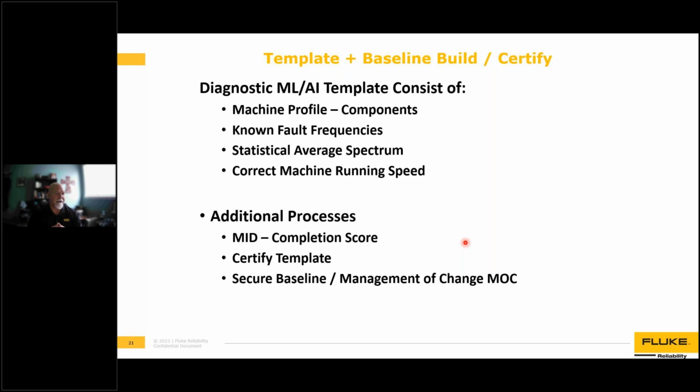Instead, we take the approach of telling the template or the MID everything that we can possibly know about the machine from a synchronous standpoint. If we tell it the number of pump vanes, the number of motor bars, the number of gear teeth in a gearbox, and we have the ability to set multiple shaft speeds within our machine. So if it's a motor belt driving a fan, then that fan is our secondary speed. So we can set that ratio between the motor and the fan to our secondary shaft speed, and then because the software then knows of those secondary shaft speeds, anything that is non-synchronous to that shaft speed by default has to be a bearing. There's really nothing else in the machine that can generate non-synchronous content.